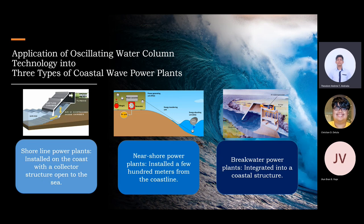Application of oscillating water column technology into three types of coastal wave power plants. The first is shoreline power plants. The plant is installed on the coast with a collector structure open to the sea, as explained in the previous slide, where the air is breathing in and out of the chamber. Second, near shore power plant. The plant is installed a few hundred meters from the coastline. The collector is connected to the land by a dam. Third, breakwater power plant. The plant is integrated into a coastal structure such as a harbor breakwater or a coastal protection project.